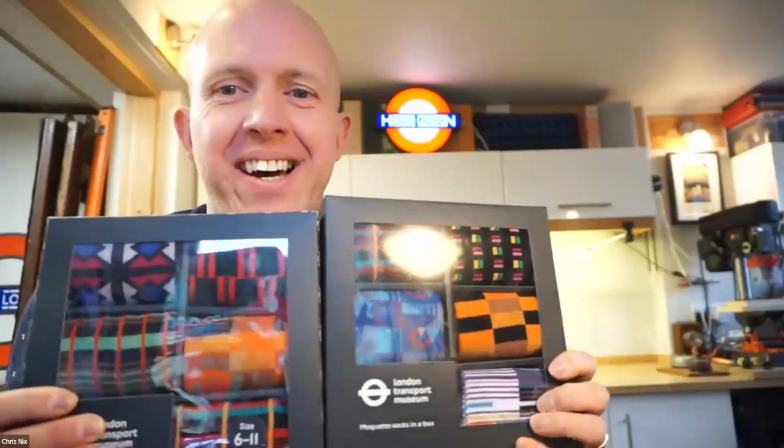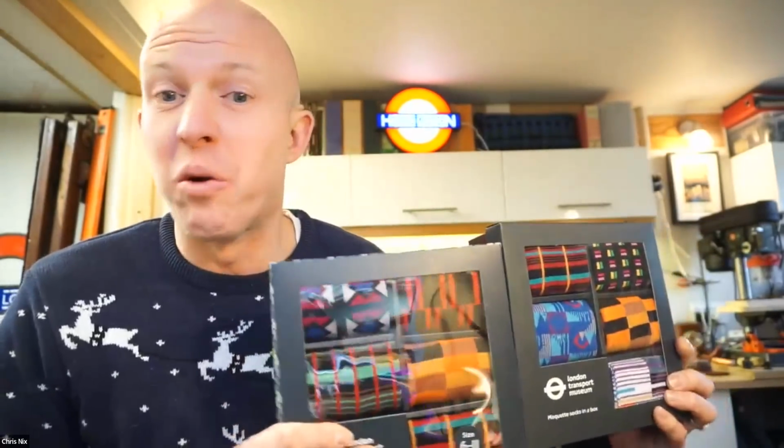Now, Chris, these are being modelled by Chris Nix at the moment because normally these are set just in the background over there in my shot, along with, I have to say, a Strab cushion up on the shelf there.